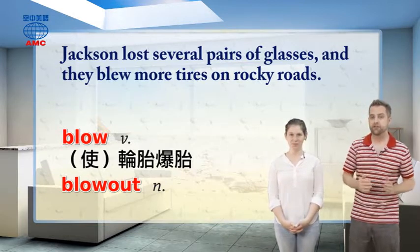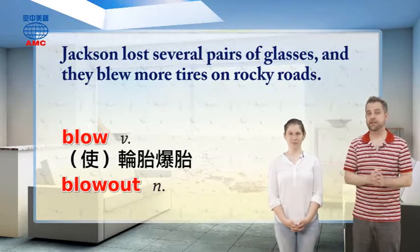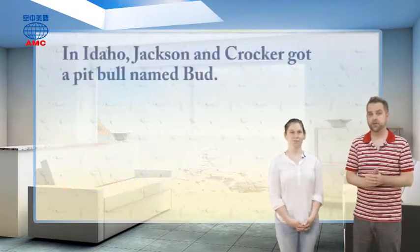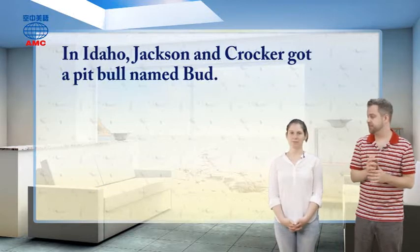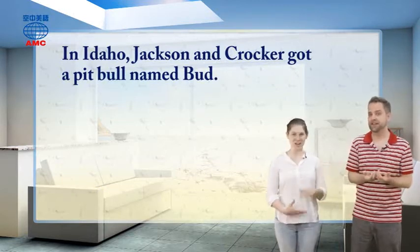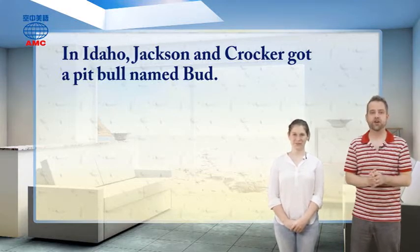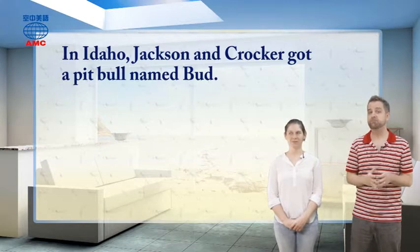Okay, so they've gone north and sort of into Oregon, and now they turn east again. And this is what happens in Idaho, which is another sort of northwestern state that, to be honest, I know nothing about, except that it's got potatoes. But in Idaho, Jackson and Crocker got a pit bull named Bud.